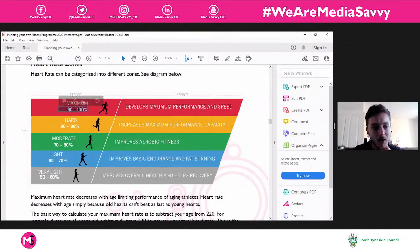Yeah. Okay, so the next one down, this sort of hard range here, it increases maximum performance capacity. Yeah, then we've got 70 to 80% improves aerobic fitness, 60 to 70% improves basic endurance and fat burning, and 50 to 60% improves overall health and helps recovery. Yeah, so again, we don't need to be working at 100%. Even working as low as 50% is going to give us some benefits as well.